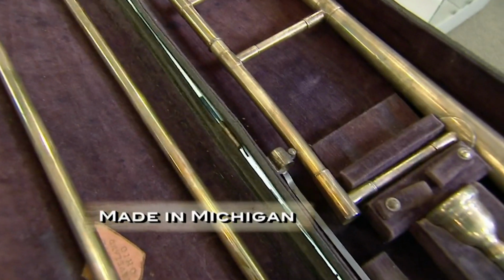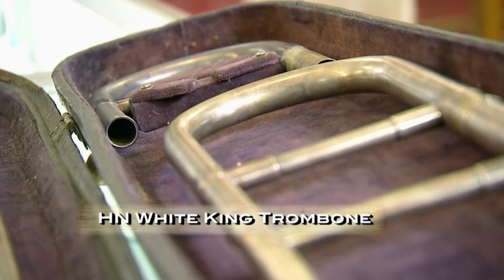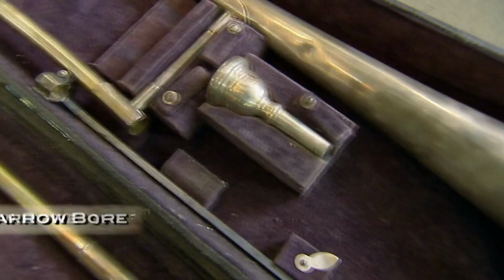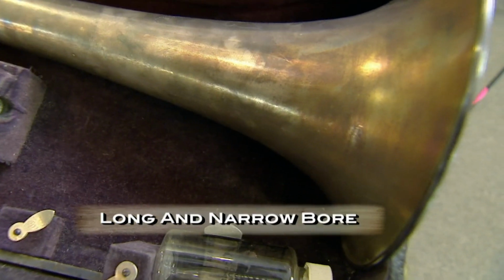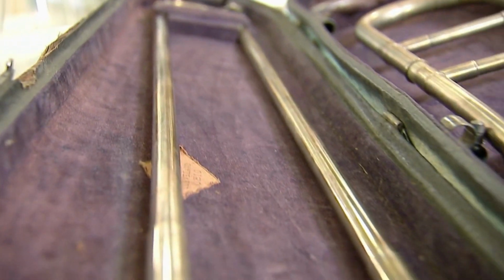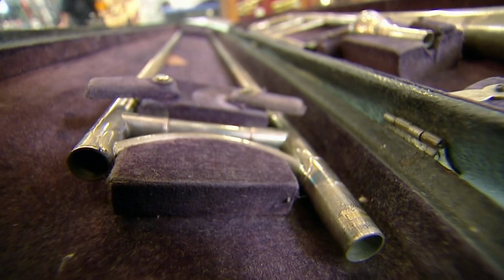Barbara has a rare piece of Michigan history in her possession. This king trombone was manufactured by the famous H.N. White Company. The owner, Henderson N. White, was a Michigan native. This trombone was nicknamed the pea shooter because of its narrow bore. These were prized by musicians because of their smooth and light action. Barbara's about to find out if her family heirloom will make her some big bucks.